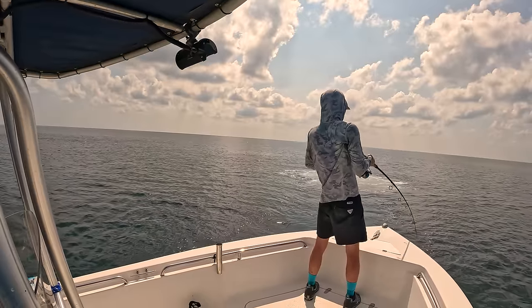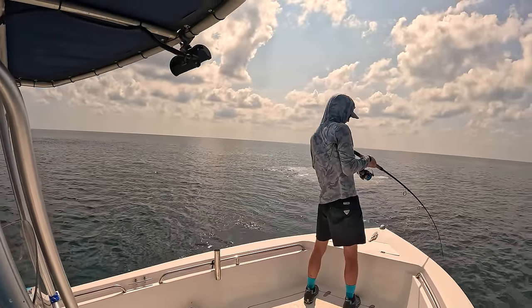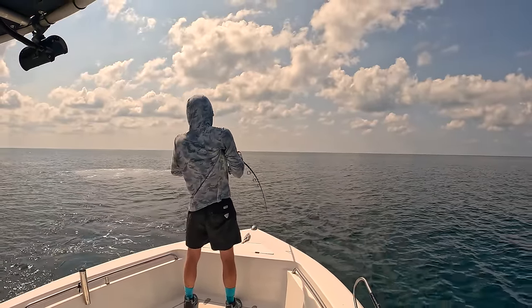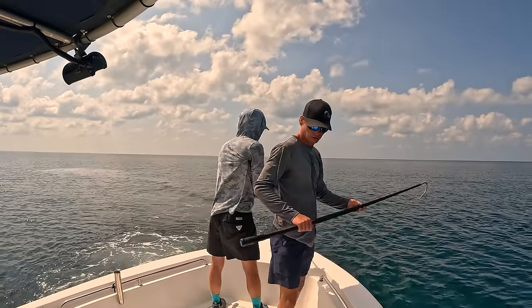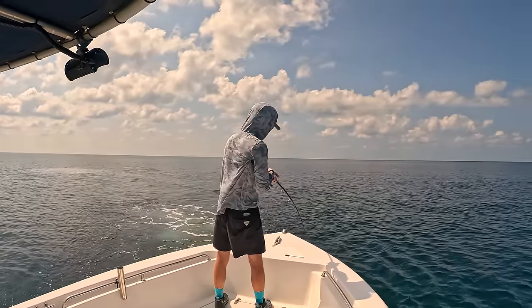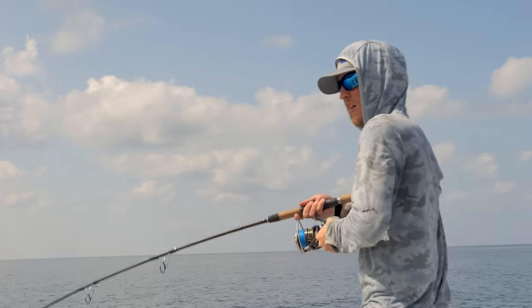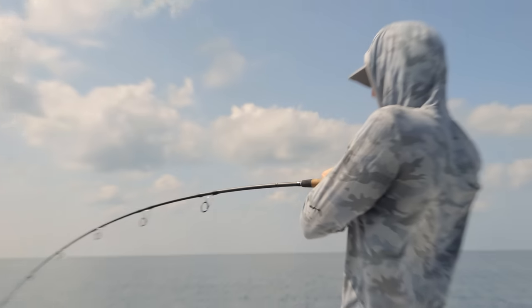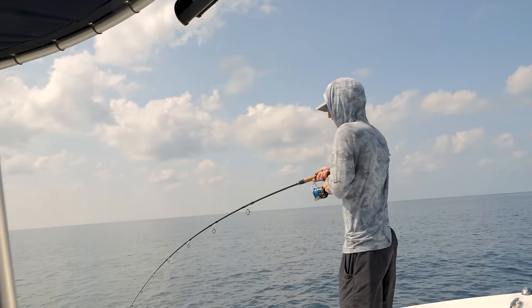All right, Jack, me and you will do that. You get the gaff, boy. Yeah. Go this way. Sorry, brother. How big is it, Dom? He's good. He's a good one. Okay. All right, Dom. On his first yellowfin. Potential first yellowfin, baby. It's a good one. Yeah, it is a good one.